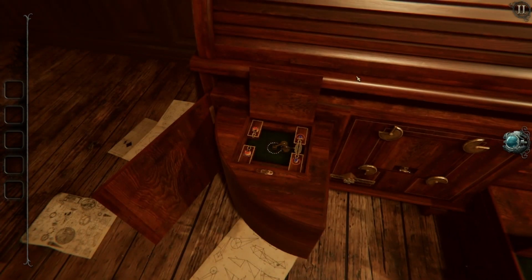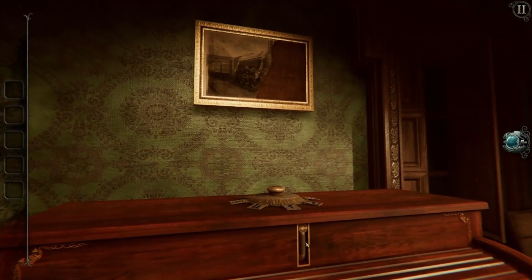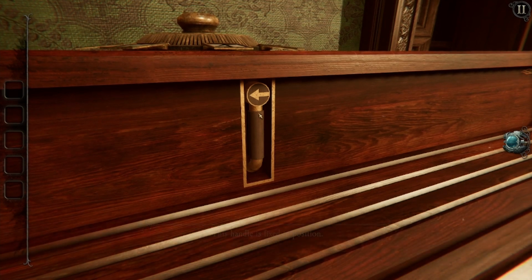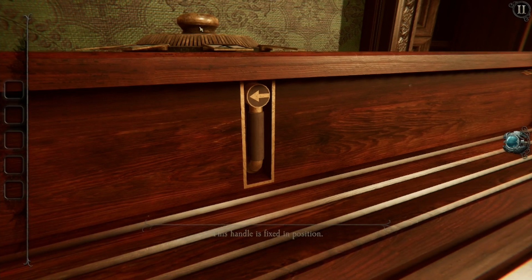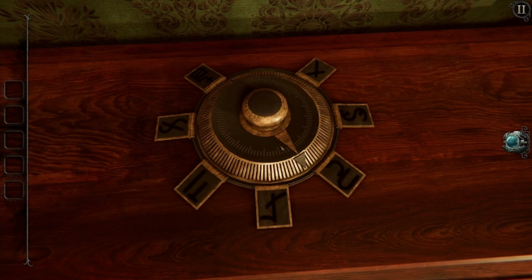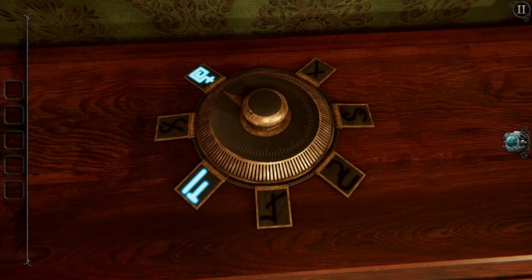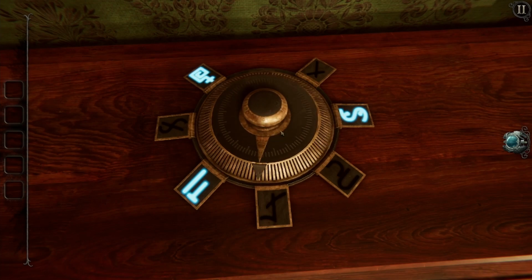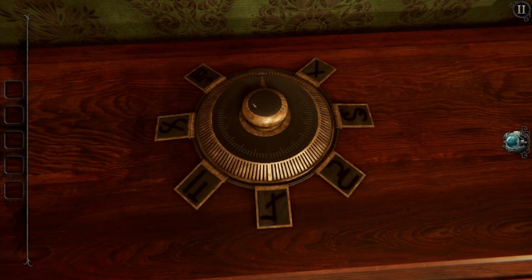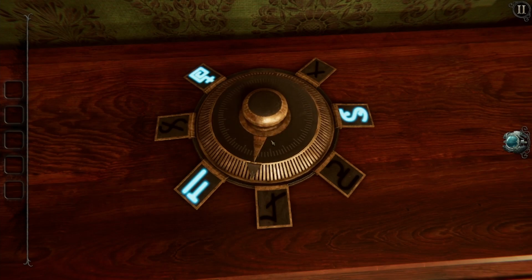Okay, so we need to find a mechanism. Yes. Up above. This way. Handle's fixed. Well, fine. Up on top. Oh, this is a dial. Which one, though? This one. There's no way we're this lucky. Oh my gosh, you really were? How are you that lucky?